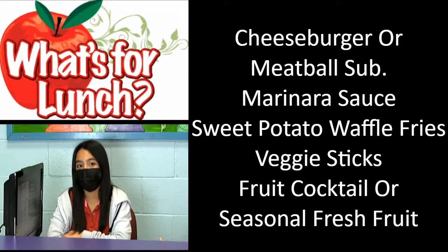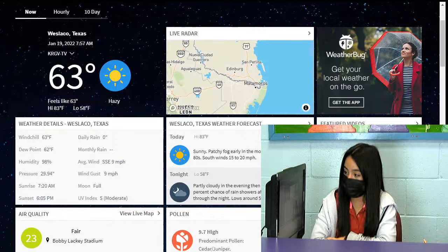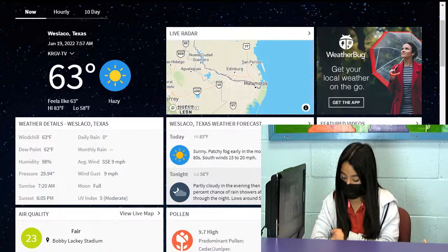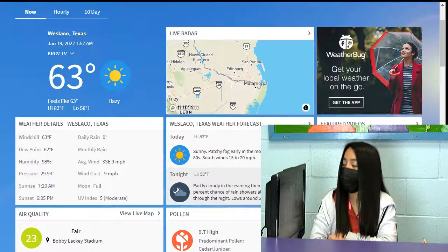The weather is 63 degrees, feels like 63. The high is 83. It is hazy. Today's low is 58 degrees. The humidity is 96%. Today there will be a little bit of moisture in there. The chance of rain is 0%, and tonight's moon will be a full moon. This is an example of a full moon.